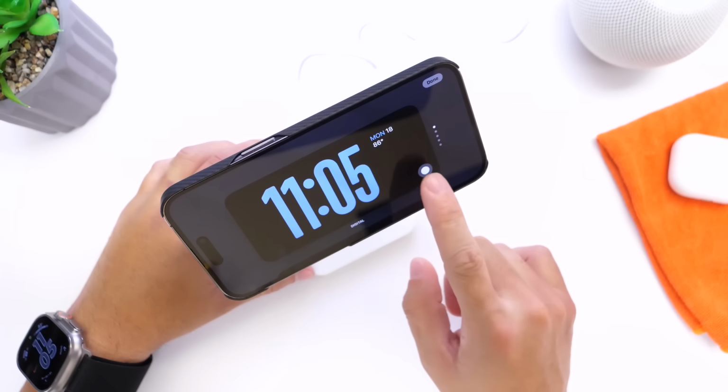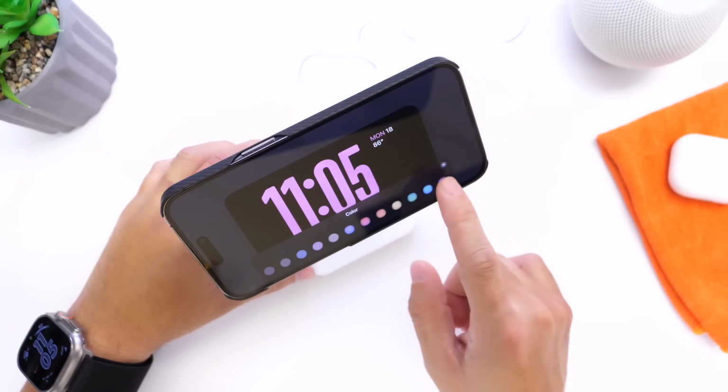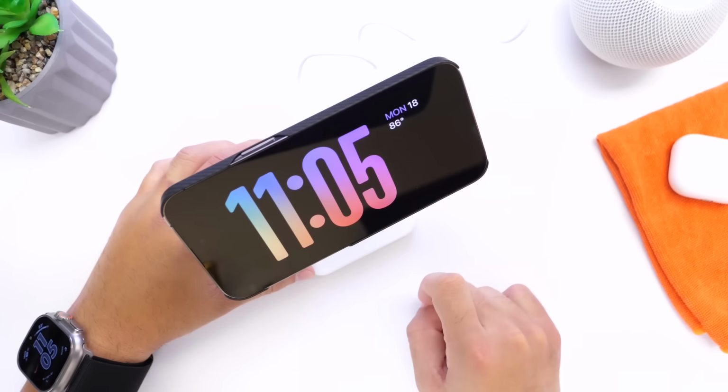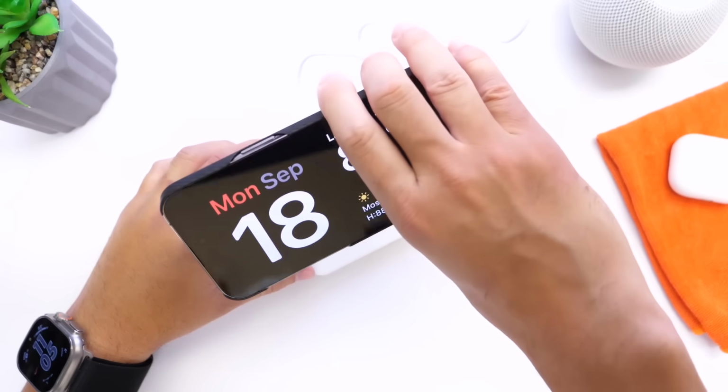And you also have a third option just for the time and the date, where you can further customize it. And this works on every single iPhone, by the way, so you can further customize it with different colors. And you also have a multicolor option, which I love, just like that. You can go ahead and set these options available on your iPhone right now with standby mode, which is, in my opinion, one of my favorite new features on the iPhone.